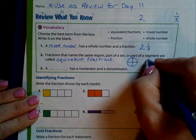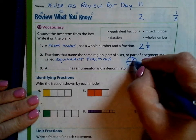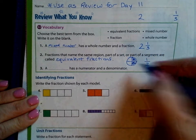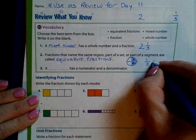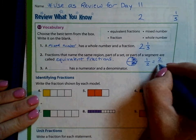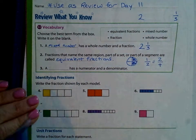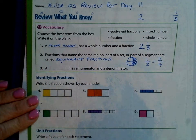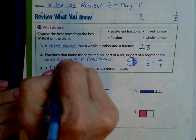So then I said, "Make one more even cut." So he goes like this. So first he told me he was going to eat 1/2. But now the two of us are going to split that 1/2, and he's going to eat this piece and I'm going to eat this piece. So 1/2 is also equivalent to 2 out of 4. And then a blank has a numerator and a denominator. So that would be a fraction.